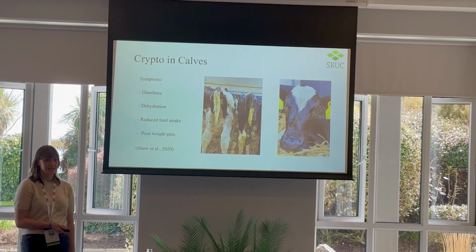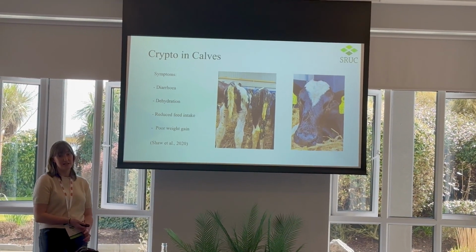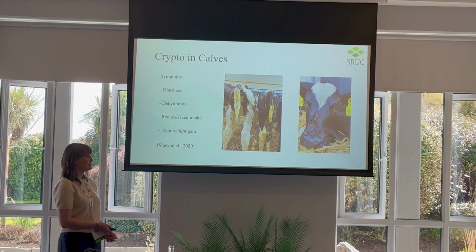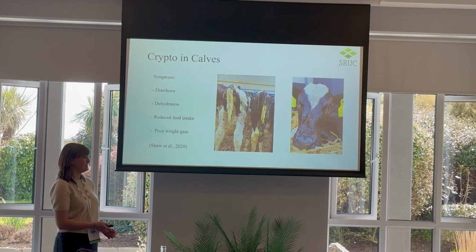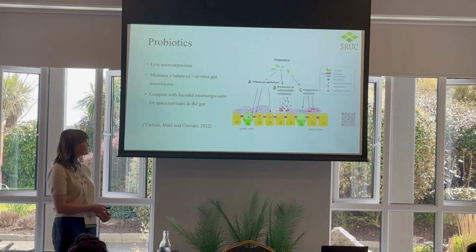So crypto presents in calves with diarrhea, severe scour, dehydration, reduced feed intake, which results in poor weight gain. These are pictures taken on the farm I was working at. Really bad scour, the calf there lying down, its eyes are really sunken in, really dehydrated, not wanting to drink.